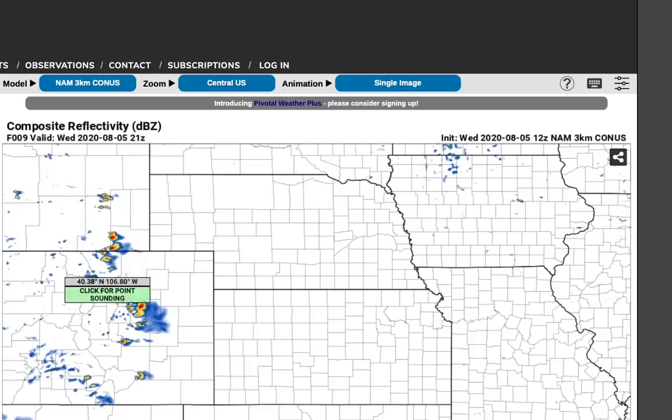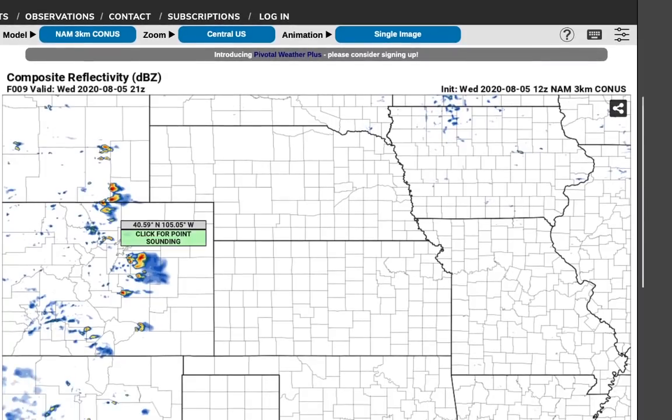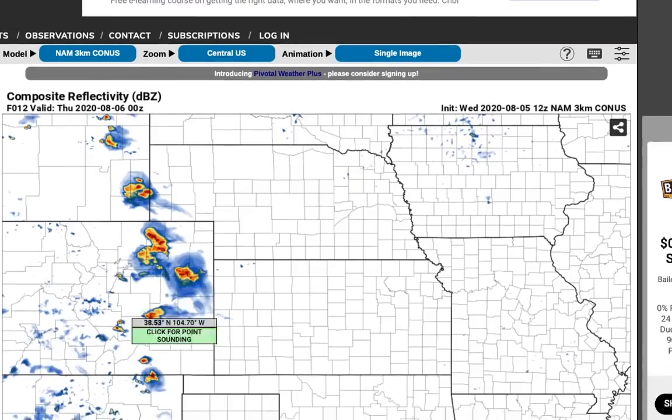Looking at the 3 kilometer NAM, even though this is not a convection-allowing model, it's also right. Has supercells forming here in southeastern Wyoming. Other supercells forming off the Palmer Divide. This is at about 3 p.m. Has these ones evolving off to the southeast, south of Limon area. Has the northeastern Colorado ones junking out a little bit with that drier environment.